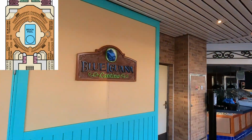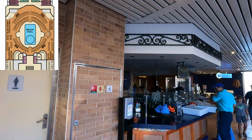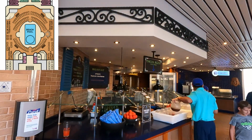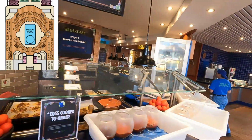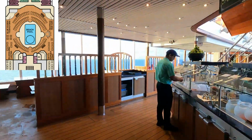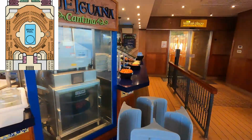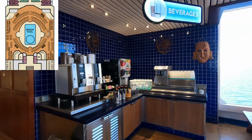And on the other side of Guy's Burgers is the Blue Iguana Cantina. They are open for breakfast and lunch. For breakfast, they'll make burritos and huevos rancheros and eggs, and for lunch, they'll have tacos. We've never had lunch there, but we've had the breakfast. The breakfast burritos are really good.